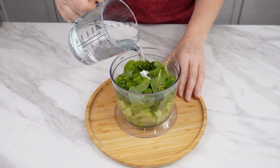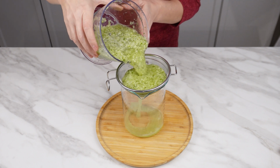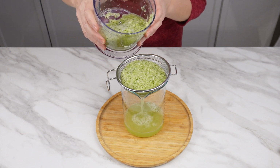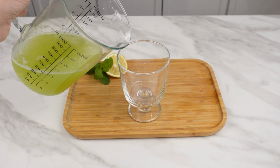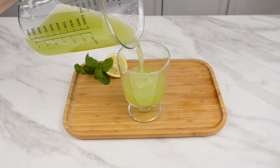Pour around 300 to 400 milliliters of water. Blend everything, strain it through a sieve, and pour it into glasses. Drink it every night before bedtime. It takes literally a moment to make. Use it for at least a week, and you'll feel the results.